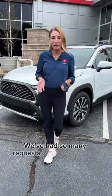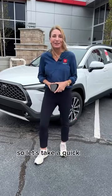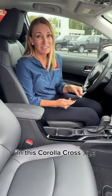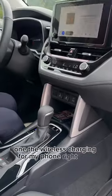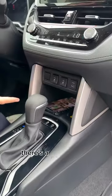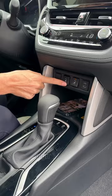We've had so many requests about the Corolla Cross, so let's take a quick look. In this Corolla Cross XLE, there's a lot of features that I love. One, the wireless charging for my phone right here. Also like that there's a power outlet. I've got seat heaters, high and low.